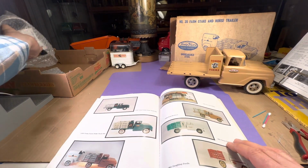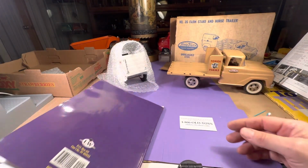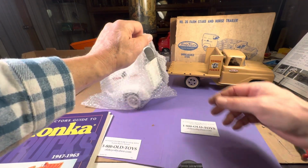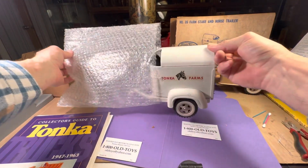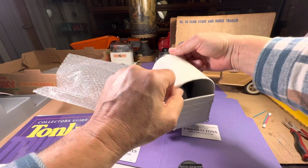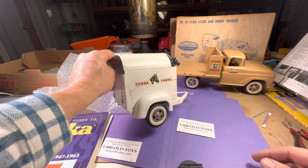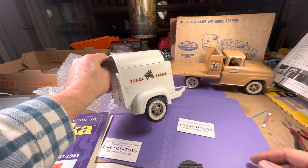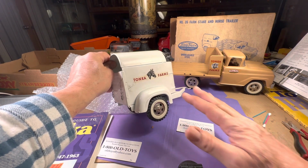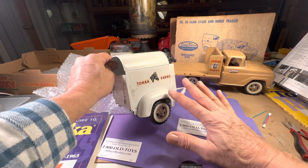And here is the trailer. Let me put the book out of the way now. The trailer is exquisite. It's a white trailer, so you're gonna see that the white paint is not as shiny as it would have been if it was new, or even if it was washed, but it's got this powdery type of glow to it, and it does have a film of dirt, dust. You could see the dirt and dust.